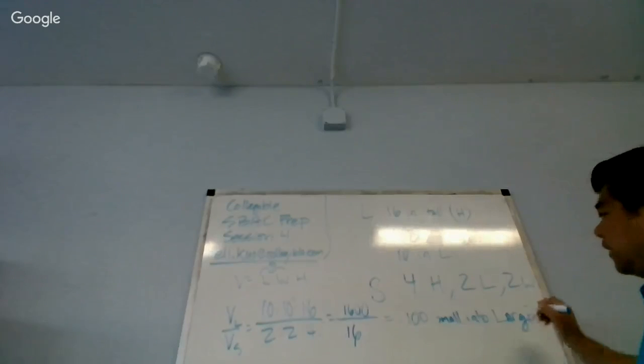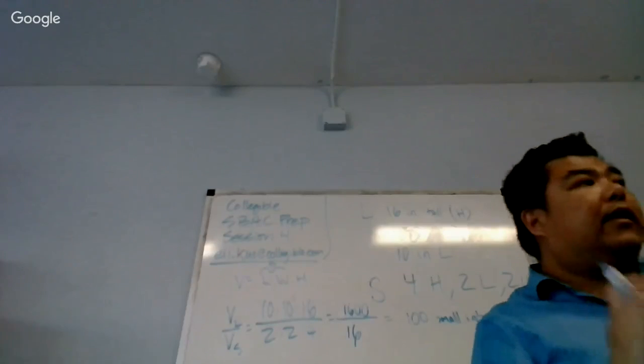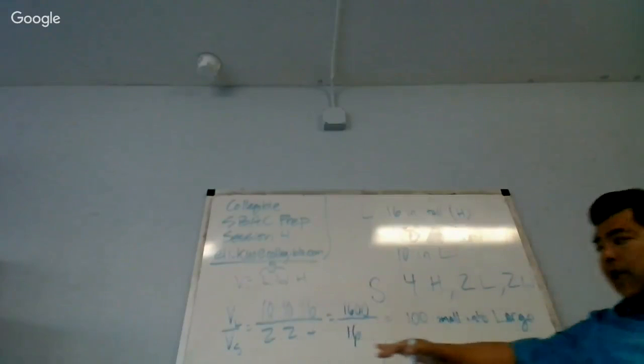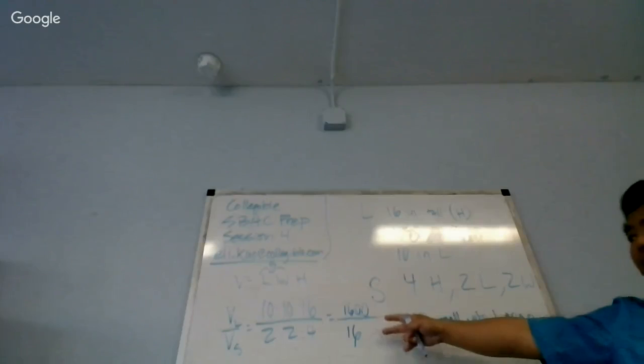So this one here tells us that 100 small boxes fit into the large. Does everyone see how I did this? I divided the large box by the small, and I got 100. That means 100 small ones will go in there. Does everyone understand the math that I did here?